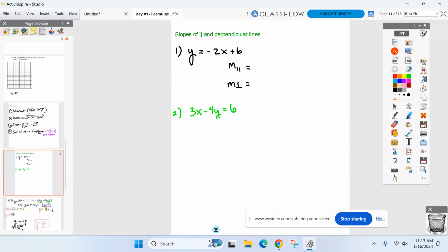Today's topic, a big topic on the midterm: slopes of parallel and perpendicular lines, and writing equations. If you go on Classroom, you will see midterm materials, and the first one on there should be Day 1, slopes of parallel and perpendicular lines. Open that up so you can see exactly what I'm doing up here on the board.